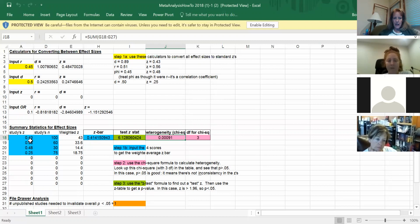Yeah, and the Z go in here. So these numbers go in here. And then it auto-calculates the rest. Well, no, you have to put in the ends. Oh, sorry, the 30, yep. So you put in the sample size for each study. And then it calculates your Z and your Z bar and your test Z. And then it also calculates the heterogeneity. So it calculates all the rest of this for you. So you're going to use the blank calculation Excel sheet.